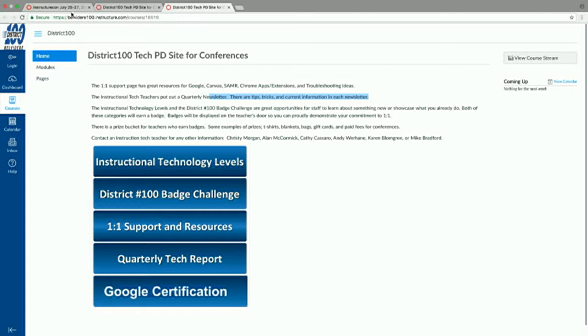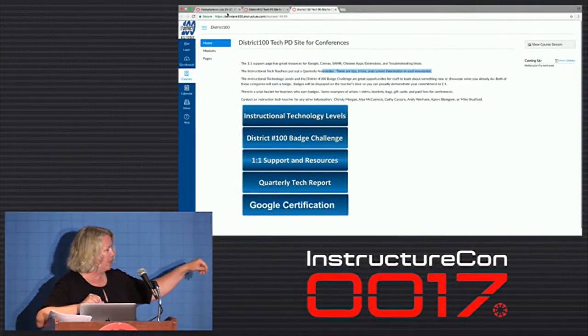Our instructional technology levels, like I said, we're a SAMR district, and we didn't want to make that a separate thing. So we created expectations, or kind of guidelines, for teachers on what they could do at the substitution level with regard to Canvas and Google. We did that all the way up through augmentation, modification, and redefinition. Our badge system is what I talked about before, where they earn badges, so I'll show you that in a minute.